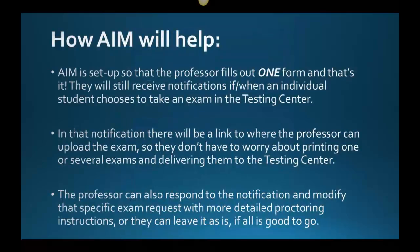Here is sort of an overview of how AIM will help us serve our disability support services students better. It's set up so that the professor fills out one form, and that's really it. You'll still receive notifications when an individual student chooses to take a test in the testing center, so you are always made aware of those students testing in the testing center.